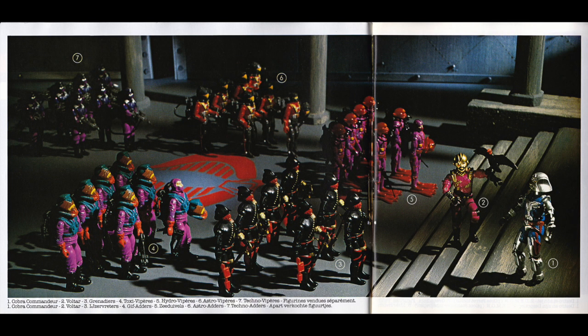G.I. Joe Catalog Photography Review. Photo number 1. Okay, so the first image is a Cobra rally, I guess that would be the term for it, where Voltar looks about as tough as he's ever looked, despite being in fuchsia.